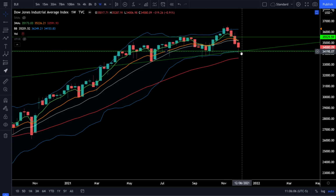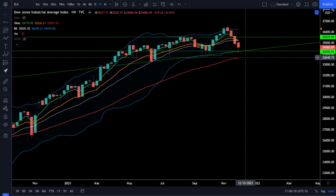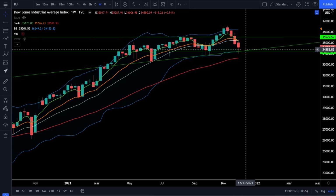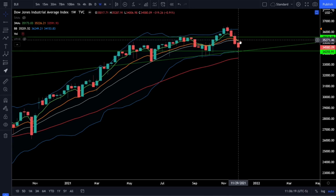The critical support level is right around 34,200, and if we lose that level, we could be coming back down to our 50 EMA and possibly even lower. So if you're looking for reasons to get more cautious, look no further than the Dow Jones, which is losing the bull trend and losing critical support. However, we are still above our support trend line.